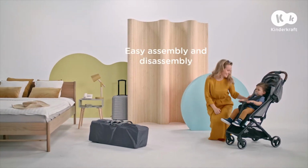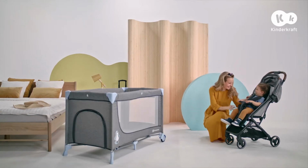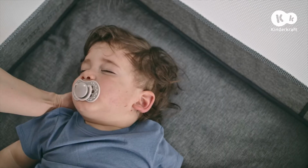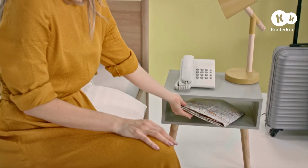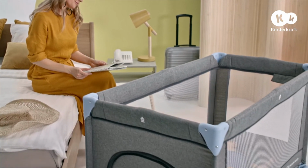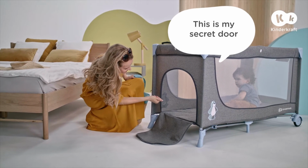All you need is a moment to fold or unfold the cot and enjoy it, wherever you currently are. My little one can't wait to be inside. My baby is lying down peacefully, while I have a moment to plan my trip, all while we're together. Being together on holidays is what we love best. We can relax and have fun whenever we like.